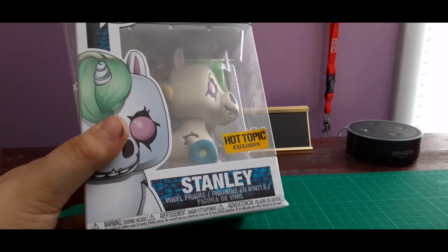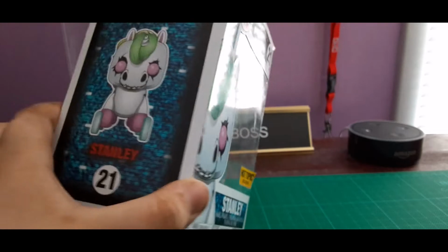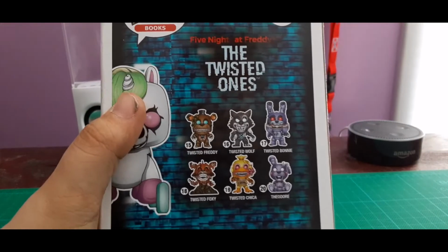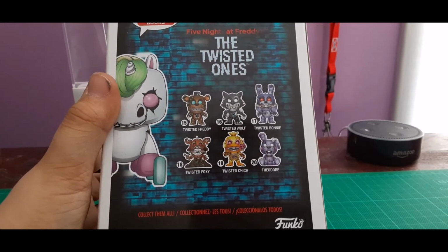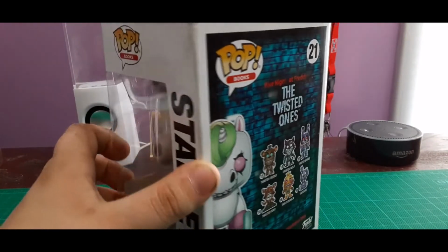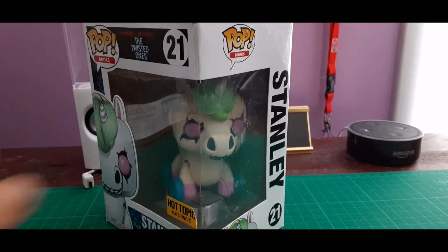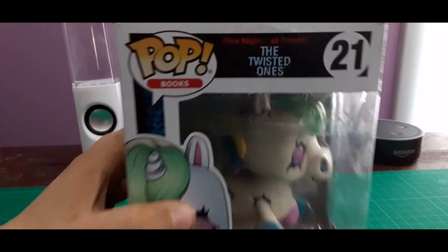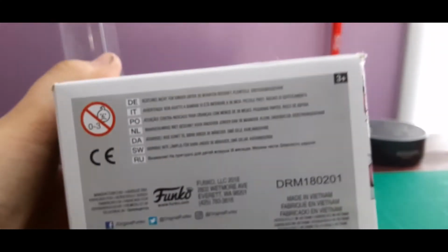So before we take it out of the box, I'm going to show you the packaging. Here's the Stanley package art, vinyl figure, the warnings. This is pop number 21 of the Five Nights at Freddy's collection. And here are some of the other pops that you can get: Twisted Freddy, Twisted Wolf, Twisted Bonnie, Twisted Foxy, Twisted Chica, and Theodore. You can also get Ella, which is another character from the novel trilogy. So yeah, pretty good with the box art. I like this up here, the Five Nights at Freddy's: The Twisted Ones. On the bottom, some information, and on the top, here.